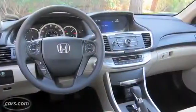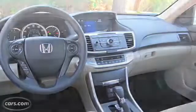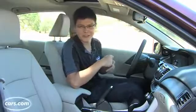Cabin quality is mostly improved with a nice wraparound dashboard instead of the 2 panels that were here before. There's also soft areas here where your elbows and arms kind of fall. And finally, chrome door handles have made their way back. The last ones were painted silver plastic, really kind of cheap looking.